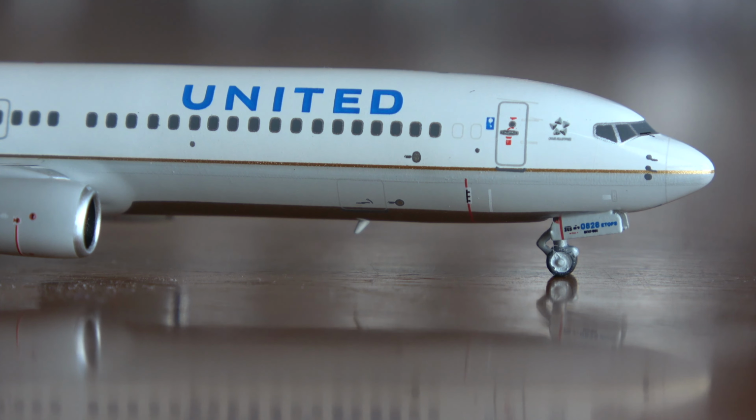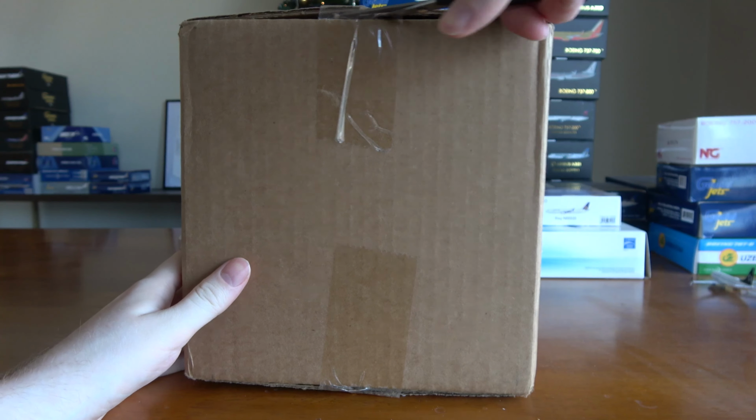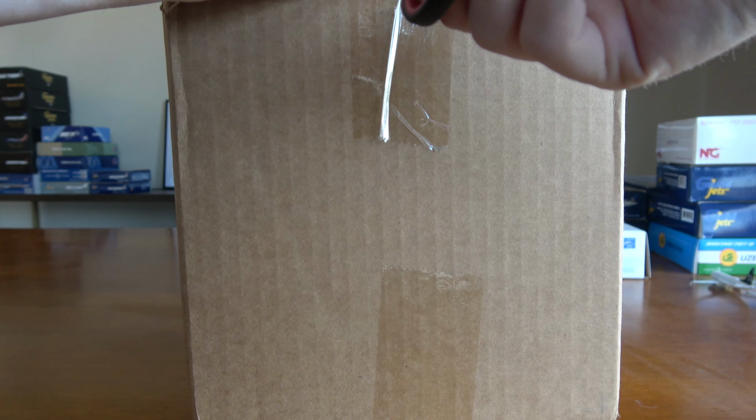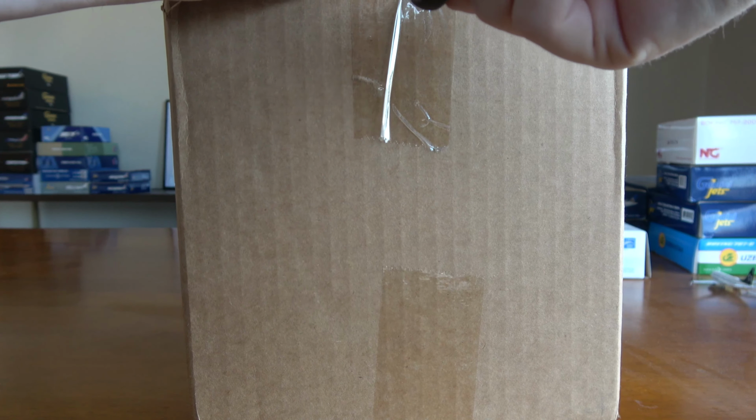Alright, next up, here we have a package from West Coast Diecast. I've bought several items from him recently. The GSC and the illegal model were definitely some of the more interesting items, but here are 3 models I'm really excited about that I had ordered. 2 of them are used, and 1 is a brand new model that I'm really excited about from a brand I've never bought from before. And let's take a look at it right here.